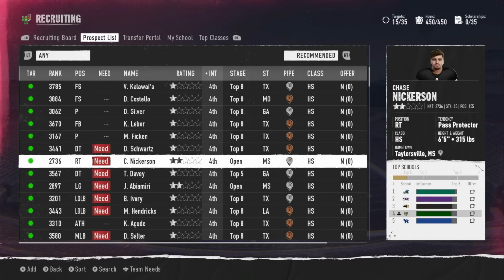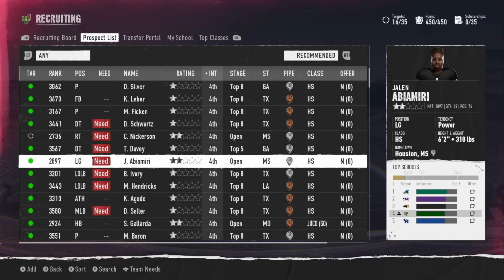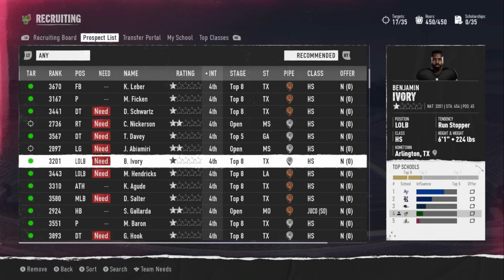There's also 2-star right tackle Chase Nickerson here. We're top 4 for him. We'll add him to our board. Then we got left guard Jalen Abiamiri out of Houston, Missouri. And we're top 4 for him. Might as well target that guy.